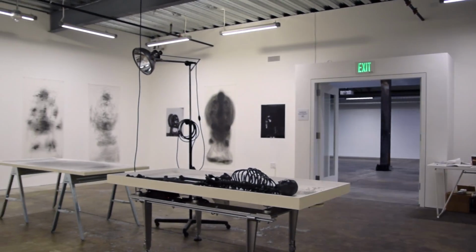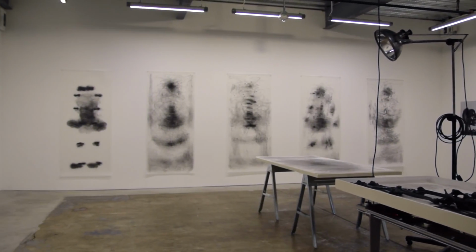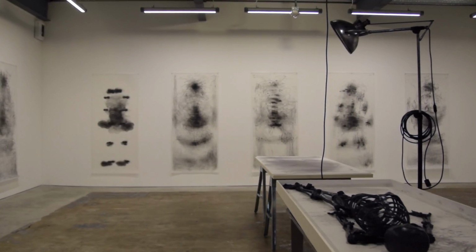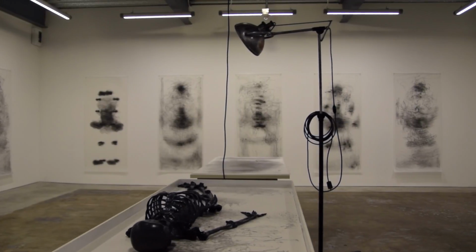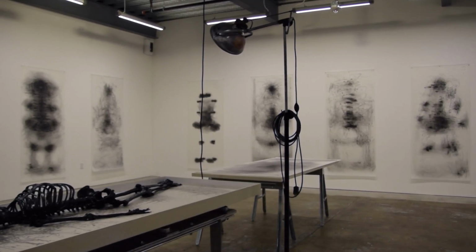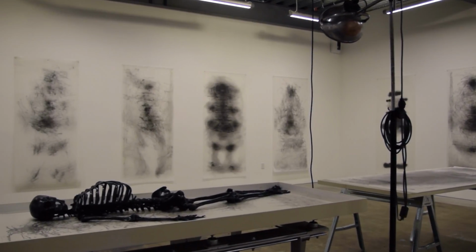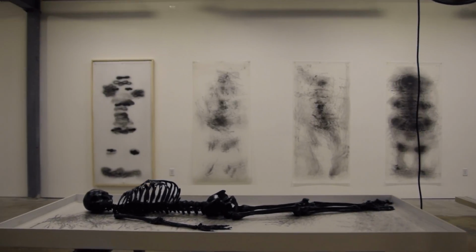So this graphite skeleton is actually the second incarnation of a body. Its first body was around millions of years ago when it was plants and animal life, which of course died. And a million years later, it was exhumed on my behalf, I like to think. Then I made a second body, a skeleton, only to have it disappear again, to be sort of resurrected into these drawings.